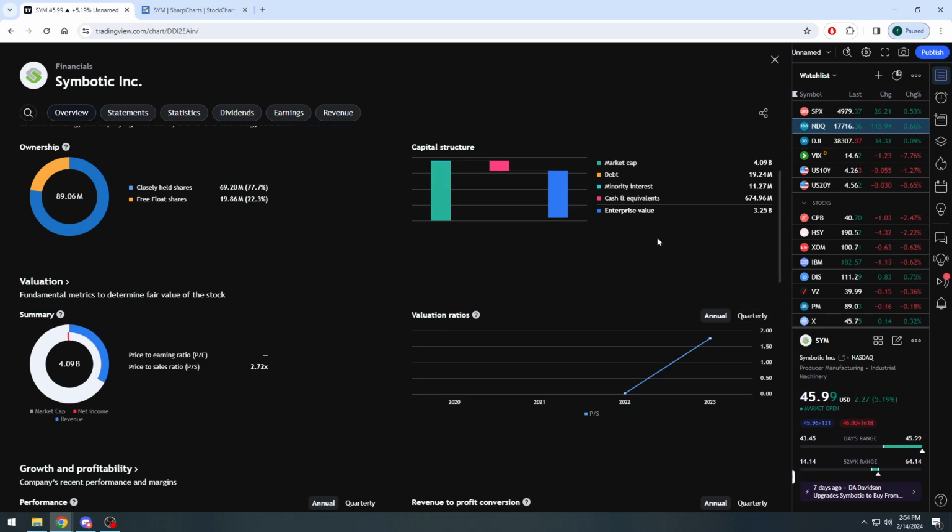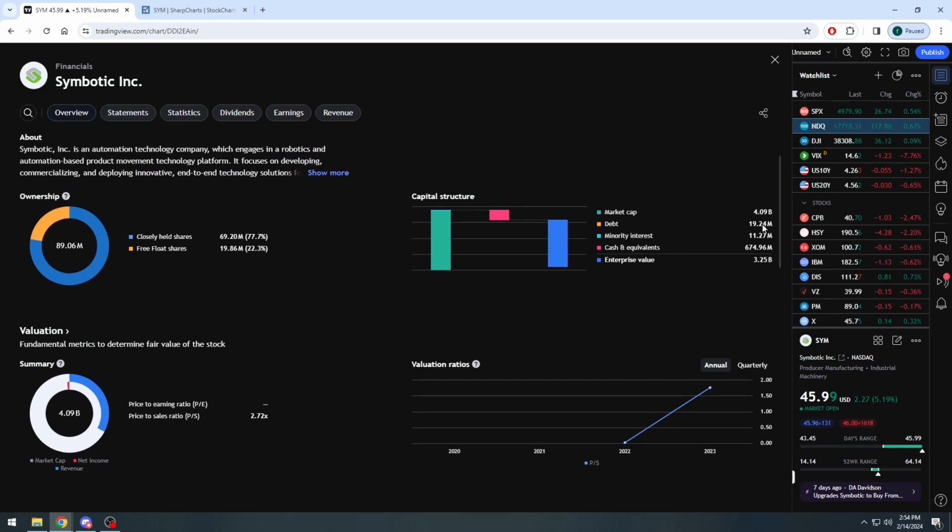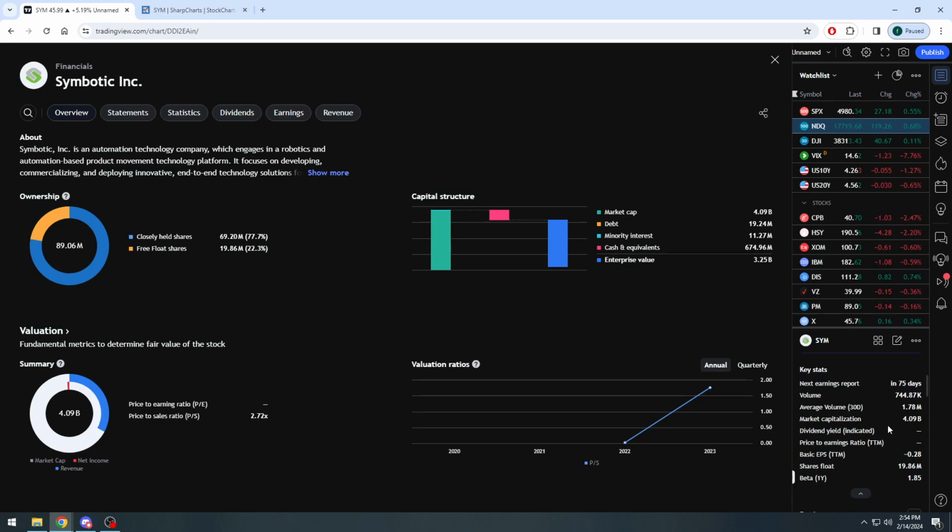As you see, again, this is what I was talking about with potentially being viewed as overvalued, because if we look at the market cap and we take in the debt, it's really only a drop in the bucket. So the debt, in my opinion, is not really a red flag in this situation. But as you see, quick little calculation, that's how they come up with the enterprise value. You can see the enterprise value, $3.25 billion, company right now above $4 billion.